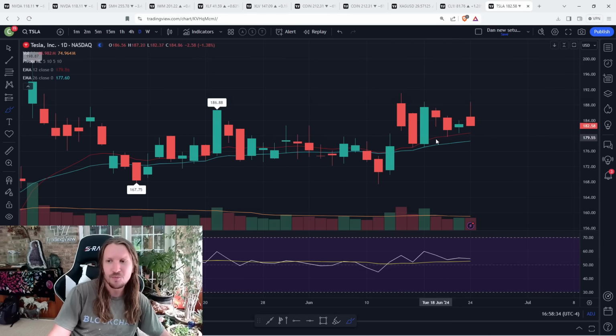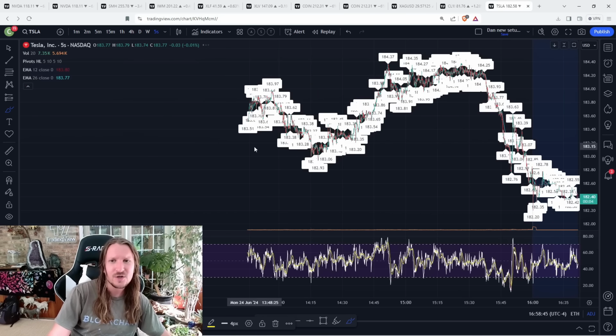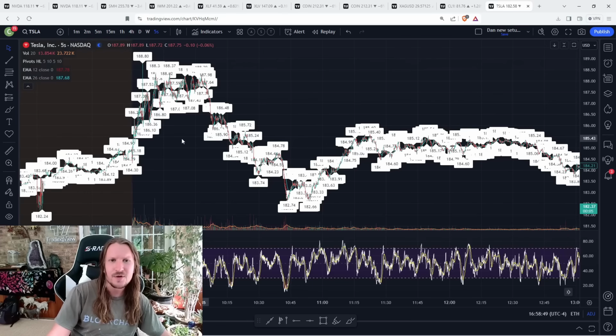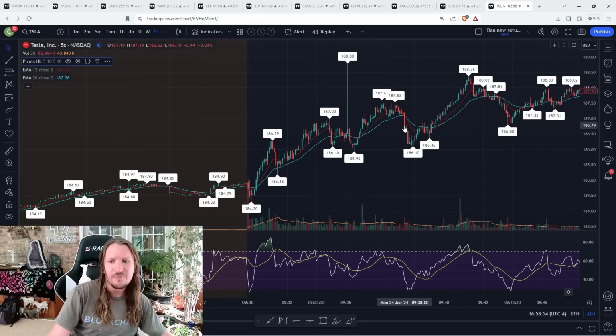So most important support, 179.66 is the daily higher low. This is a bit of a fake wick. We didn't get that exact price with today's trading. Just trust me on that. I believe the real high was in the 188.30s. 188.38. That was a little fake wick.